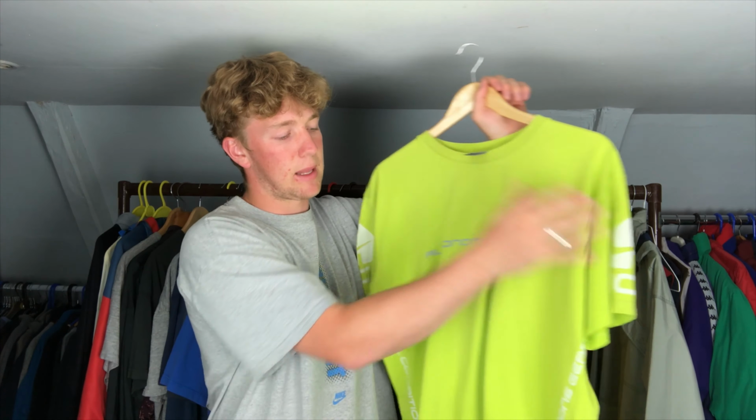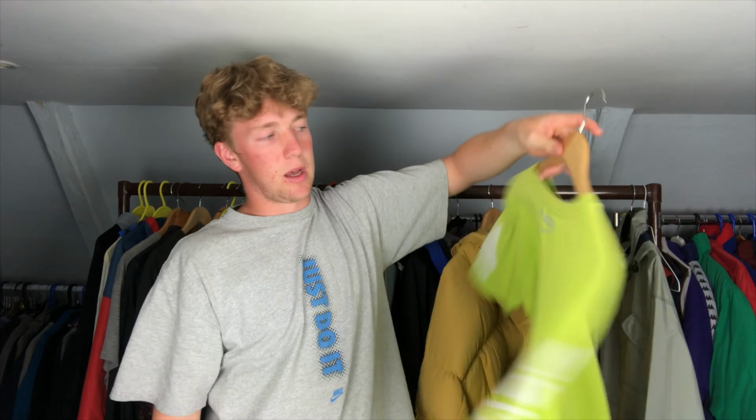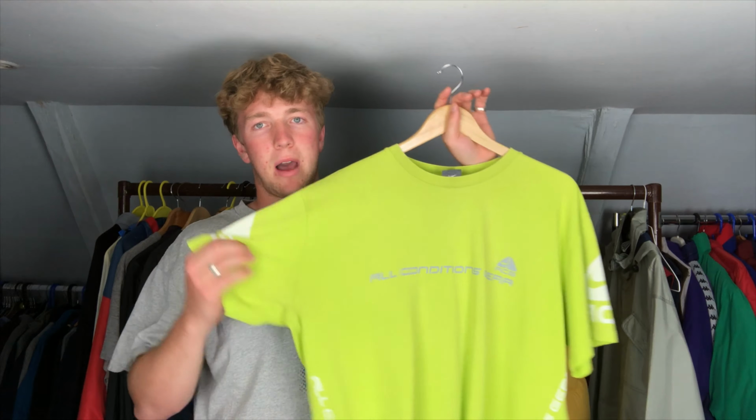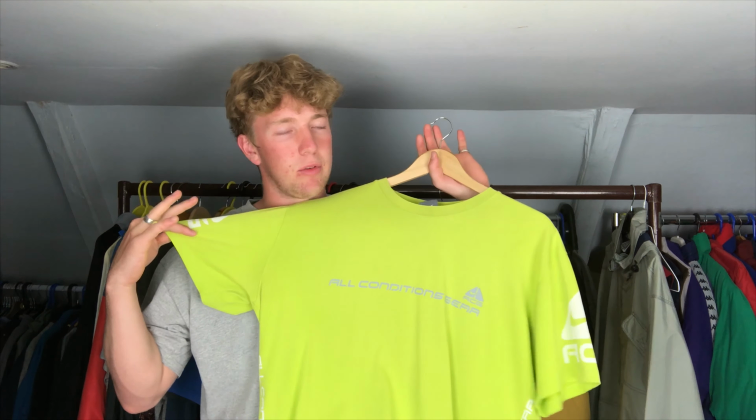It's got sort of a bootleg vibe to it, just with the amount of branding that's on it. Spell out, spell out, spell out, just all over it. But I think I picked this up at a vintage shop in Leeds for about £15. I haven't actually worn it yet, but really cool piece to have.